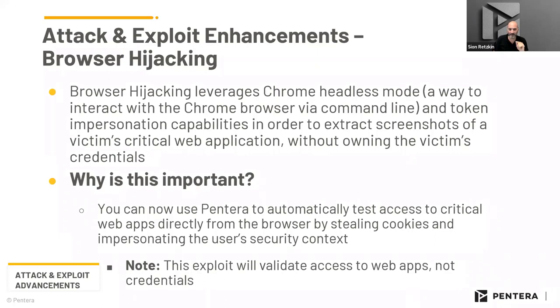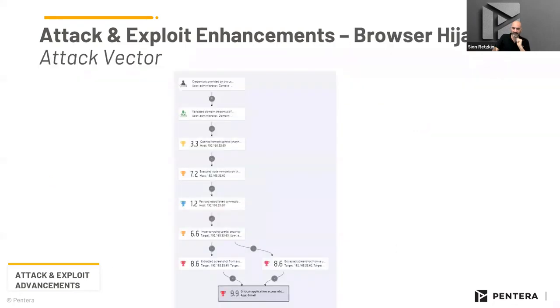It's actually going to do a POC, a proof of concept, by screenshotting the web application, which, if you can screenshot the web application, an attacker or Pentera naturally can do more. And you don't always need to do more in order to show that something's vulnerable. So that's what is happening here in the browser hijacking, where this is an example of an attack vector.